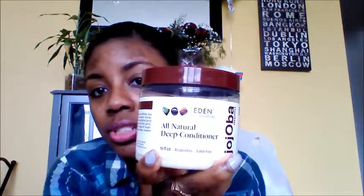So, first one of those is the Eden Body Works All Natural Deep Conditioner. And I was really disappointed with this. I was super disappointed because, like I said, this got so many rave reviews. Everybody was saying, especially when it came out, because I don't know if it came out a year ago, but I know everybody started talking about it a year ago. It got so many rave reviews, and I was expecting it to do wonders for my hair. Child, I might as well have put water in my hair and called it a day, okay?